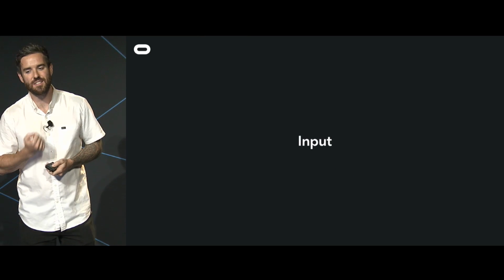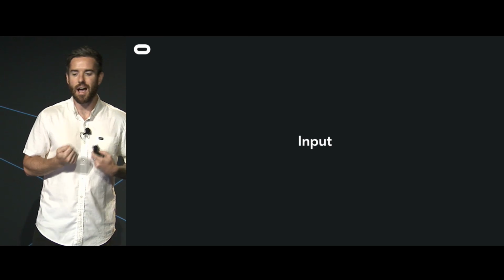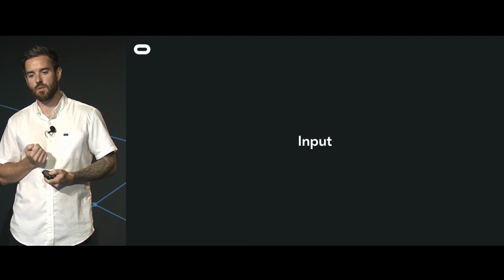So every UI needs a form of input, right? And we have, as a challenge, to design for quite a number of different types when solving for the widest audience possible.